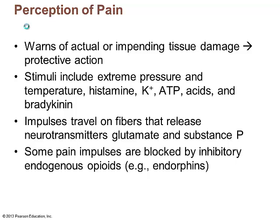So as a protection mechanism, sometimes some of those pain receptors are blocked by you when you secrete some of these substances. Endorphins, for example.